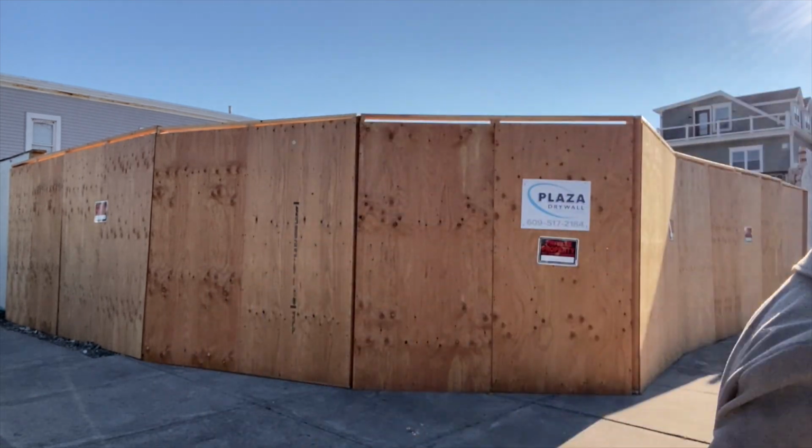As you can tell, the wind is starting to pick up, and my poor hair is just not going to hold.